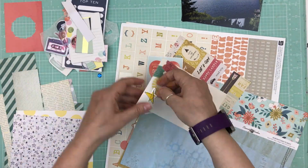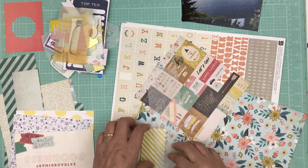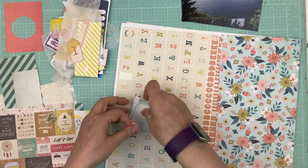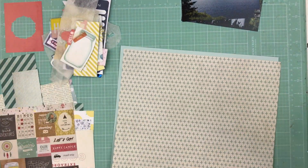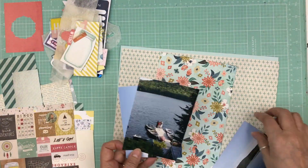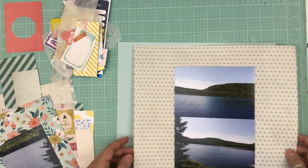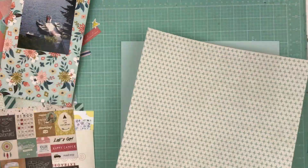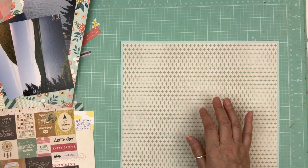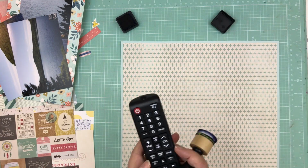So this is the very first one, and this was a bunch of just scraps that I had left over, and I'm going to try and do a layout with it. It was just some papers and embellishments that were all thrown in one big baggie, and I'm going to try and use up some of these embellishments and papers and try to create a layout.